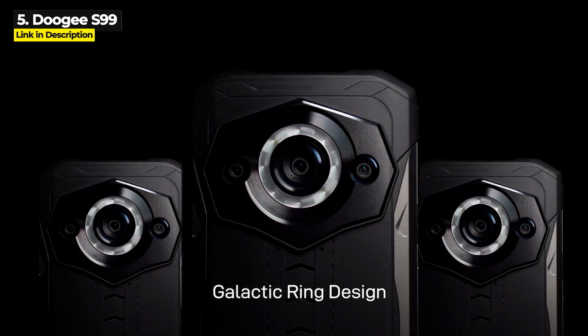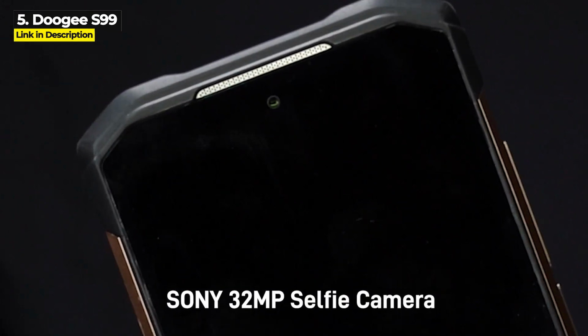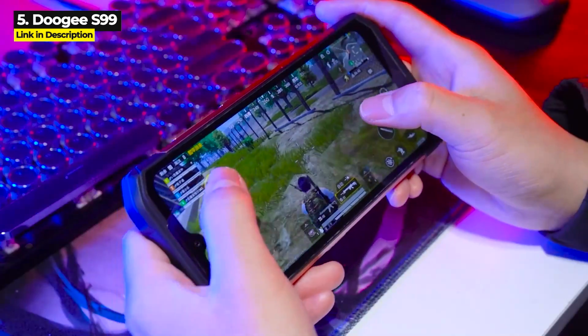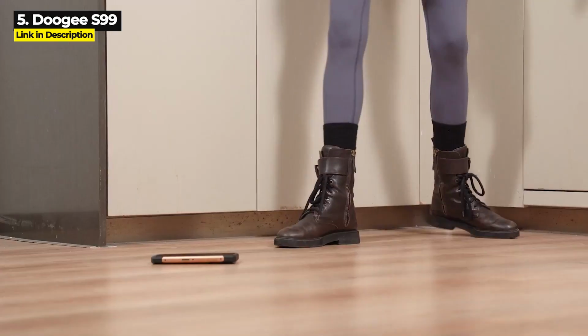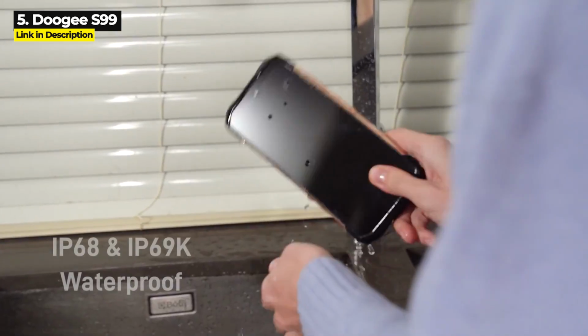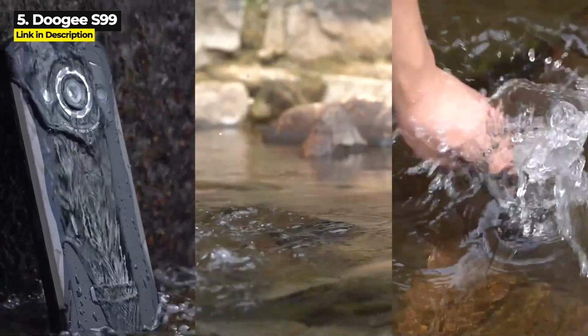Doogee is raising the bar again with the world's most advanced night vision rugged phone. Now this has a 64 megapixel night vision camera, plus a 108 megapixel main camera, and even a 32 megapixel front camera. It's got 8 GB of RAM, plus 7 GB expandable RAM for up to 15 GB total RAM, which is the most RAM that you can get on any rugged phone aside from the top 2 phones on this list. It is military standard 810H, and it's made using a new material that is a combination of titanium, aluminum, copper, and gold, which makes the phone lighter, more durable, and corrosion resistant. It also has a unique golden color.